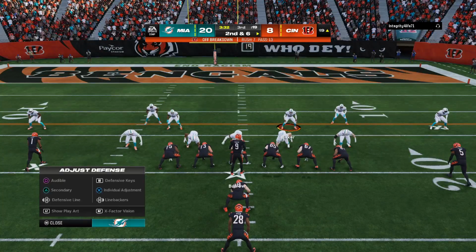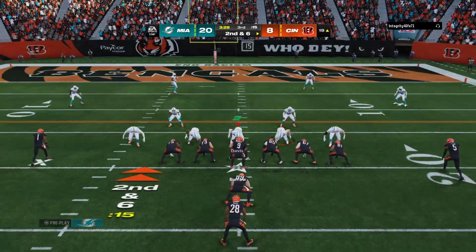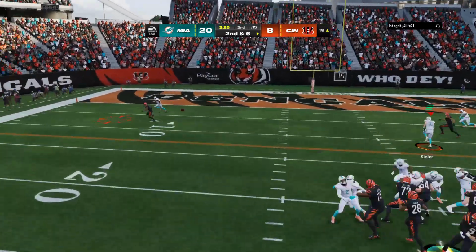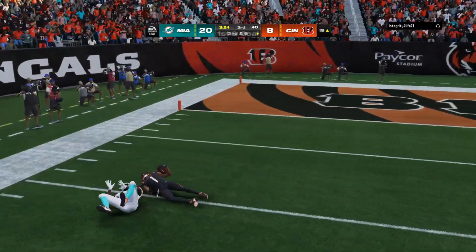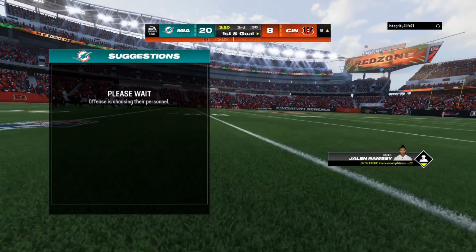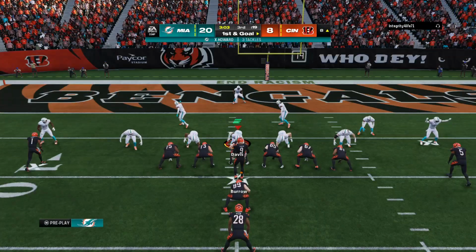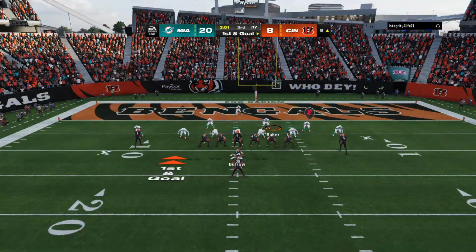Second and 6. Now it's Burrow. Throw left side, complete to Chase. And the Bengals are going to have a first and goal as he's taken down at about the 8-yard line. First and goal, and they got to be thinking a chance to get right back into this football game.